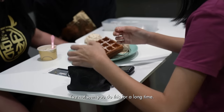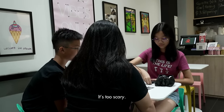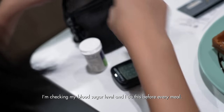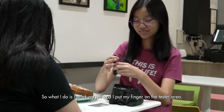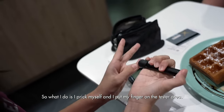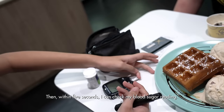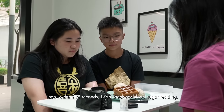Wow. Not seen you do it for a long time. I can't watch her break her finger. It's too scary. I'm checking my blood sugar level. I do this before every meal. So what I do is I prick myself and then I just put my finger on the tested area. Within 5 seconds, I can check my blood sugar reading.